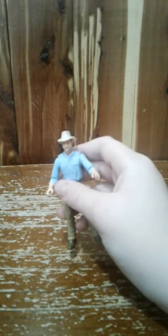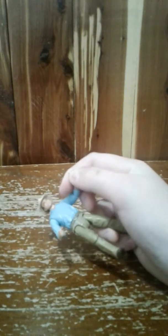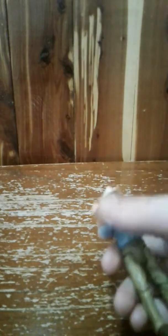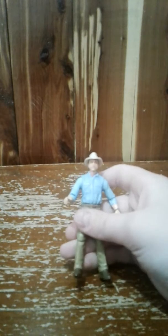Another thing about this figure is that its hands and forearms feel like the cheapest part. They're very rubbery. If I look at Chris Pratt's hands, they're very hard, but these ones are very, very rubbery. I don't know if that's better or worse. You've got this line that you probably can't see right there. Maybe a little bit. But it is what it is.